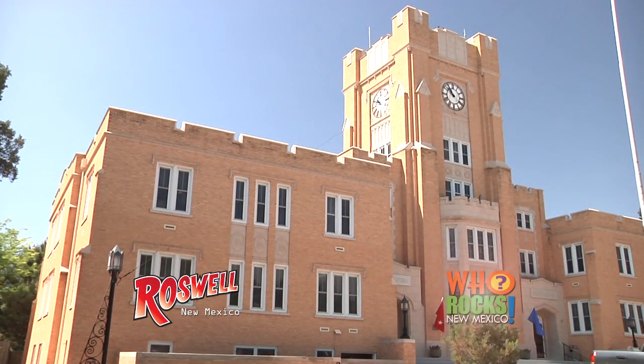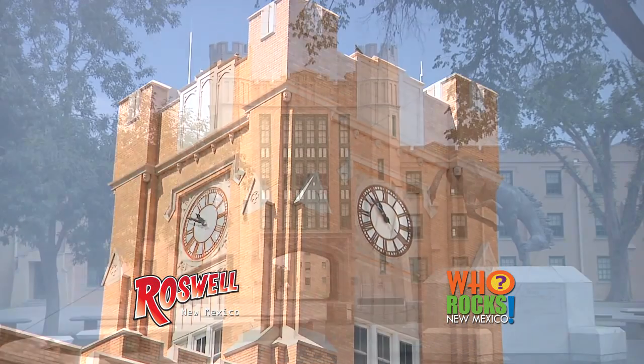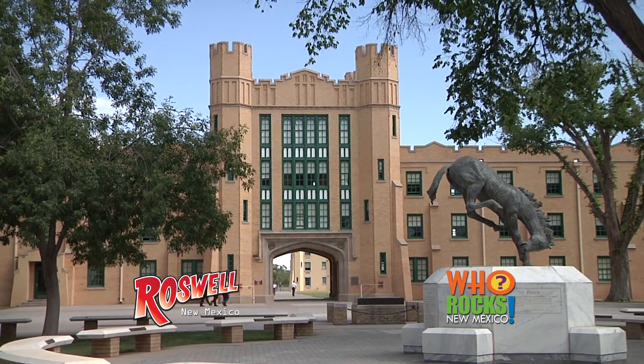No look at Roswell is complete without a look at New Mexico Military Institute. And here to tell you more is retired Major General Jerry Grizzle. New Mexico Military Institute's been in existence since 1891, almost 20 years older than the state of New Mexico itself. The architecture of the Institute is called Military Gothic. It's patterned after West Point. We have been referred to as the West Point of the West.